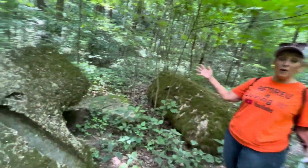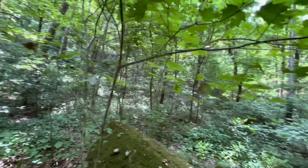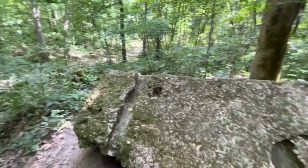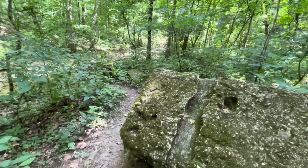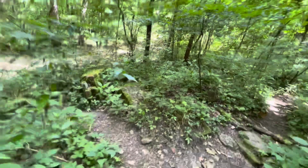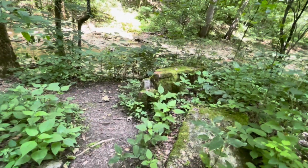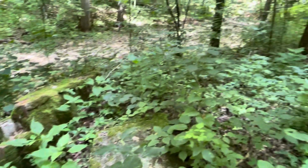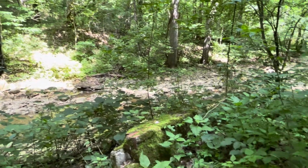Okay, so we found the mill. Somewhere over there we saw it. Well, good. I'm glad. That was one of the things I was wanting to see. But where this roadway is to Shady Grove School, I have no idea. There's a little bit of foundation here. So this is where it once stood on the creek. I am so glad we found it. Yay!